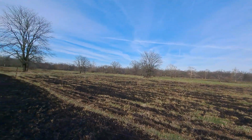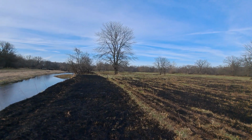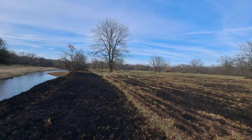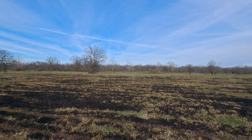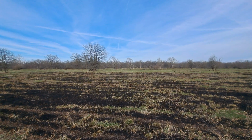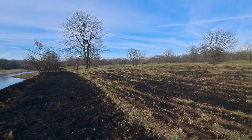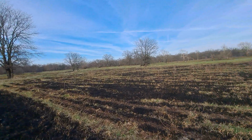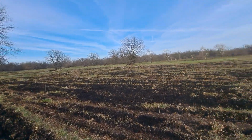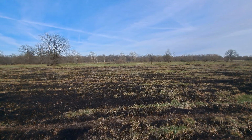Now, particularly, we're standing in what is known as a floodplain. And you can tell, just recently, a prescribed burn happened here. Just from the looks of it, it probably occurred earlier this month. And it is remarkable to see how quickly growth comes back after.